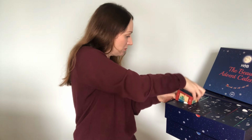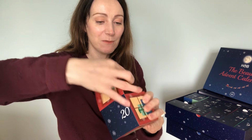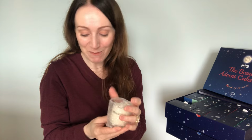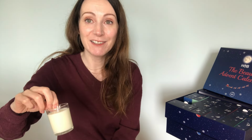Let's see what we've got in door number 20. This feels a wee bit more heavy. Let's see what we've got. I must be psychic because I just thought there's one thing that we've not had this calendar yet, and I just thought, you know what it's missing? It's missing a candle. And I just thought that before I opened it and I felt the weight of it. So yeah, I've manifested this candle.